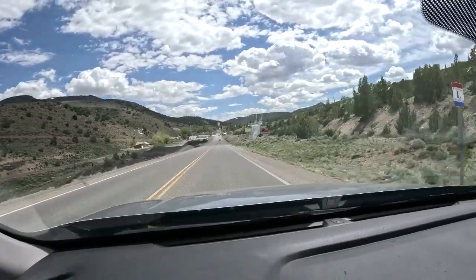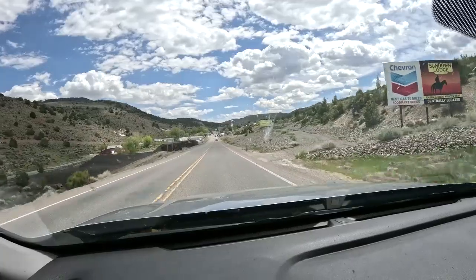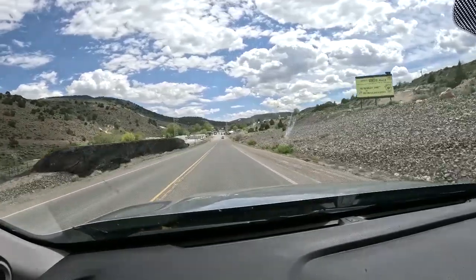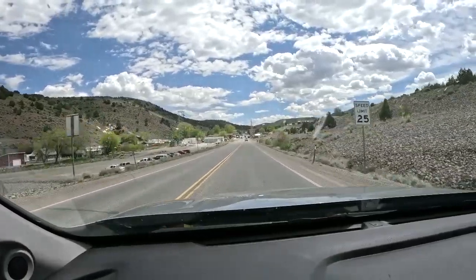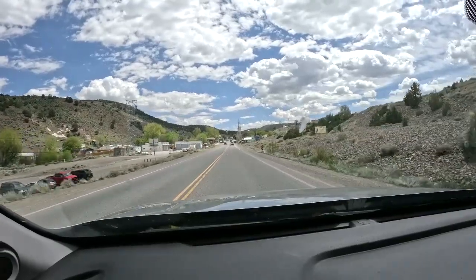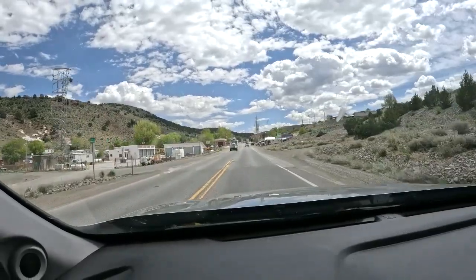We're now coming into the town of Eureka, Nevada. We're about 70 miles from Ely, and we're still out here in the middle of nowhere. And this town is jumping. Well, not really. Not much going on here. Looks like another old mining town of some sort, but yeah. Land for lease. Probably get land out here for dirt cheap.